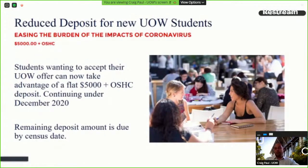Then, like I mentioned, once international borders do reopen, you'll already have your student visa. You would have already integrated into your class with your classmates and your lecturers and tutors. All you'll need to do is pack your bags and come straight to Australia. So a really great opportunity to pay a reduced deposit and get started with your degree.